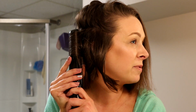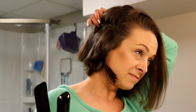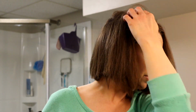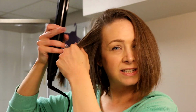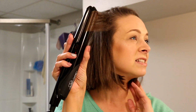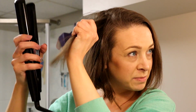Just keep going away from the face. That's kind of towards the back. Once I get that first layer, I'm just going to pull all this down. One of my favorite things about the beachy wave look is how it looks almost like second day hair. It's fun, it's imperfect. It doesn't have to be perfect, so if some are more curled than others, it's fine. And as a fast mom hairdo, that's really helpful.